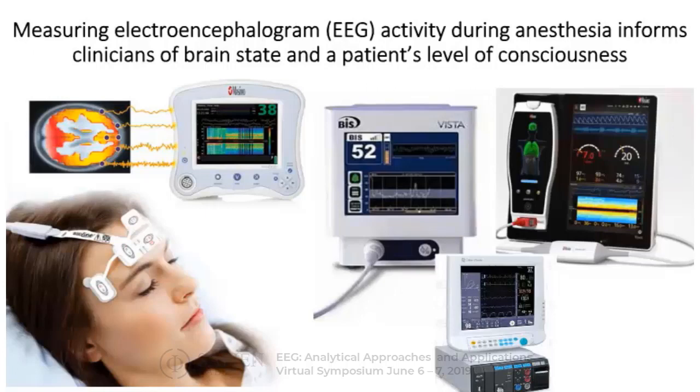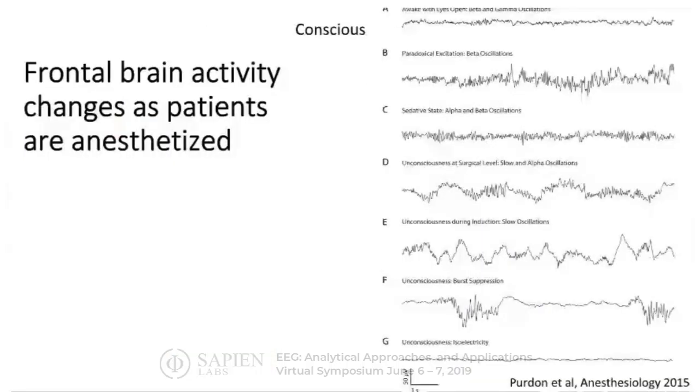And so they summarize this in their proprietary indices. These are just proprietary combinations of various EEG processes, but they give the physician an index between 0 and 100. So 0 indicates the patient is maximally unconscious, and 100 is the patient is maximally conscious. And each one of these monitors has a particular Goldilocks range of indices that they recommend anesthesiologists keep their patients at to ensure they don't experience intraoperative awareness or are too deeply anesthetized.